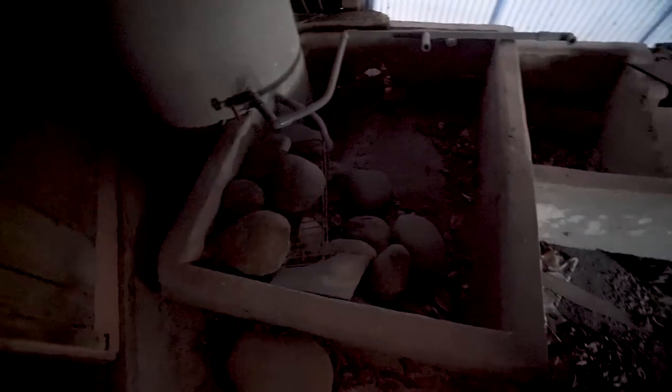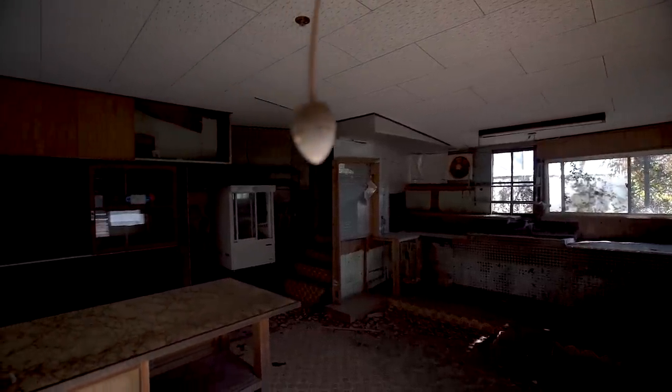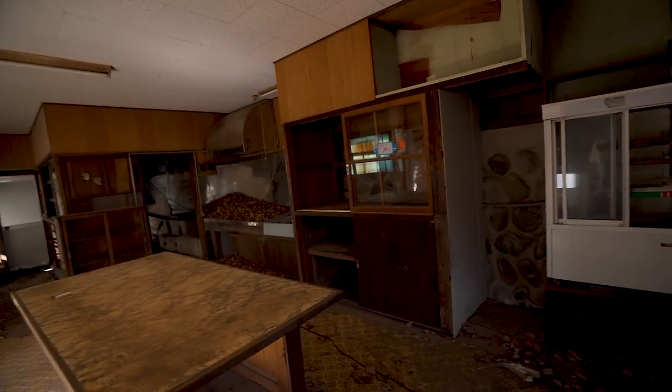Looks like it could have been some sort of storage room. I feel like water used to be running here as well. This is neat. A little kitchen area. I feel like they might have shared some common rooms, like the kitchen and the dining room. Maybe this was even a bit of a hostel.